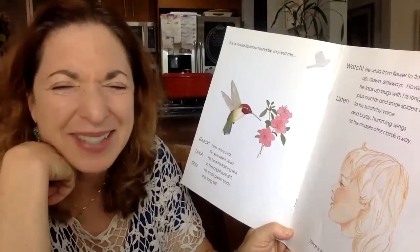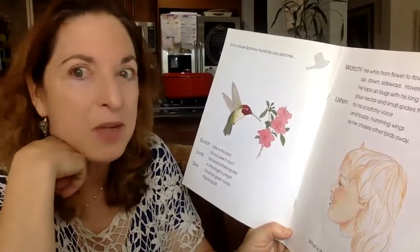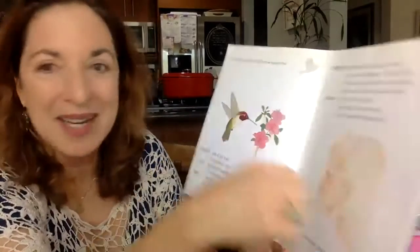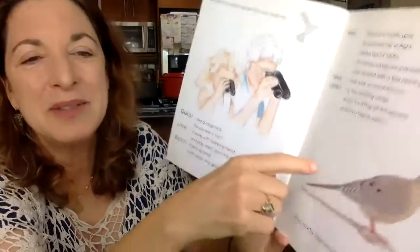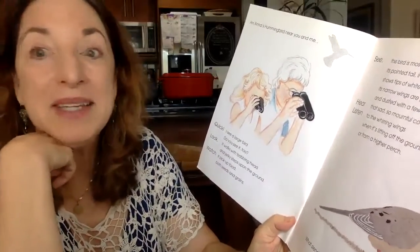Ew, I don't want to eat those, do you? Listen to his scratchy voice and buzzy humming wings. He goes almost 1,000 beats of his wings per minute as he chases other birds away. What is this tiny one we see? It's called a hummingbird. Ah, I like this one. He's sweet. And Anna's hummingbirds near you and me.